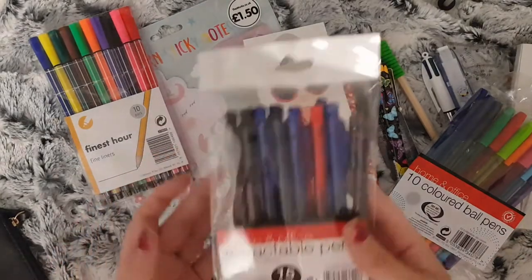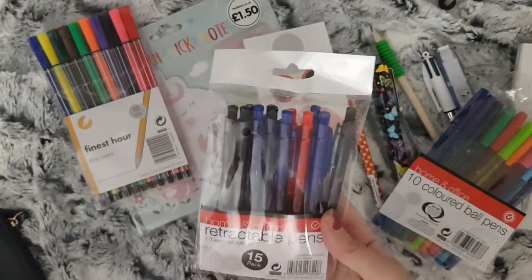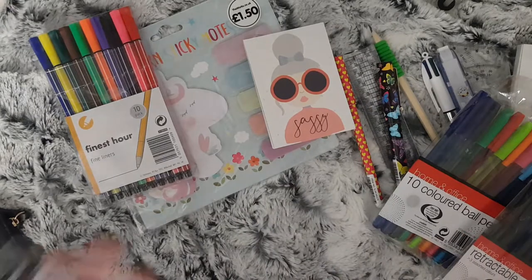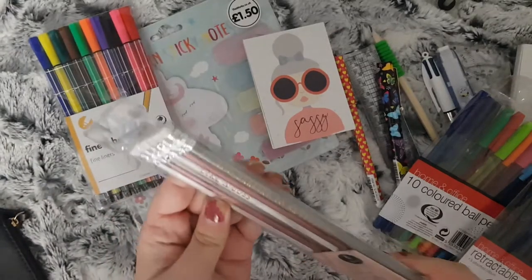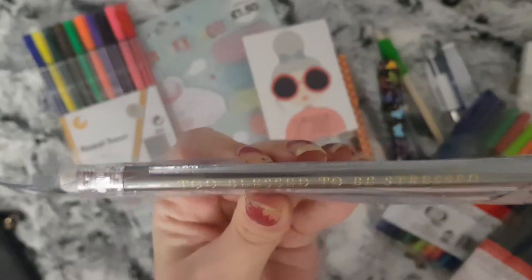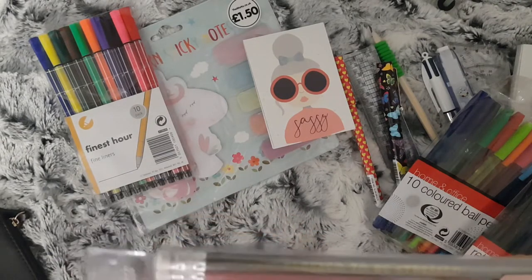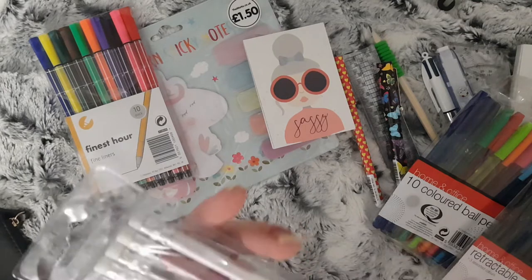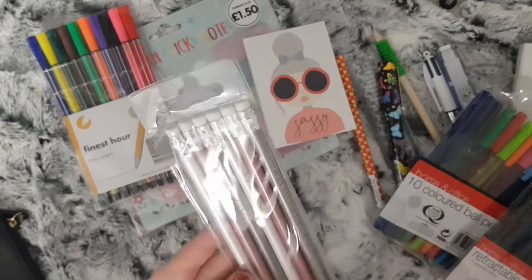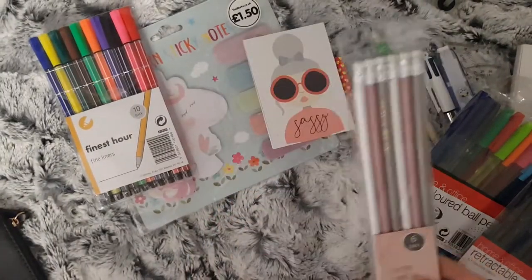We picked up some normal retractable pens. Press the button and then press the little thing on the side. So we picked those up as well. We picked up these 6-pack of quote pens. We have "Too Blessed to Be Stressed." I don't think it's going to show up. That one says "Stay Classy, Like a Boss, Pencil Me In, Make Today Amazing, and Dream Big." We have silver, like a brownie silver, and pink.